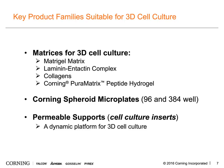Corning offers a broad variety of animal-derived and synthetic matrices, including Matrigel matrix, laminin intactin complex, collagens, and Corning Puramatrix peptide hydrogel. These materials have been widely used to support differentiated cell morphology and function in 3D cell culture environments. Corning spheroid microplates enable the generation of cell spheroids from a variety of cell types. And Corning permeable supports, or cell culture inserts, provide a dynamic platform that can be used to establish complex 3D culture models that incorporate multiple cell types.